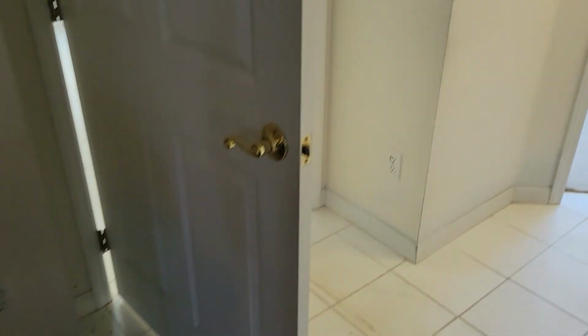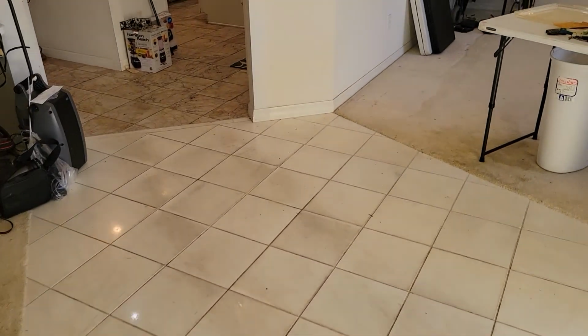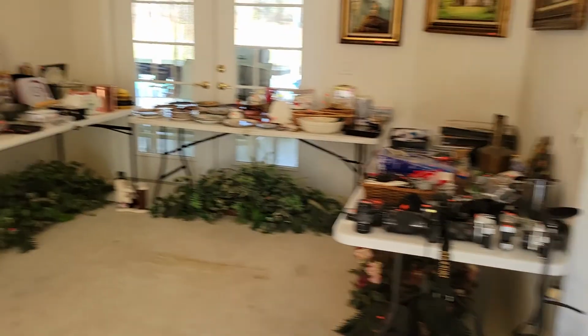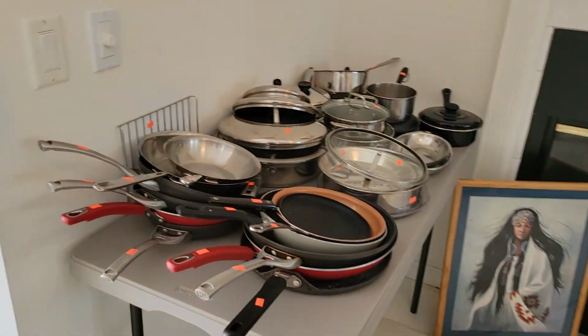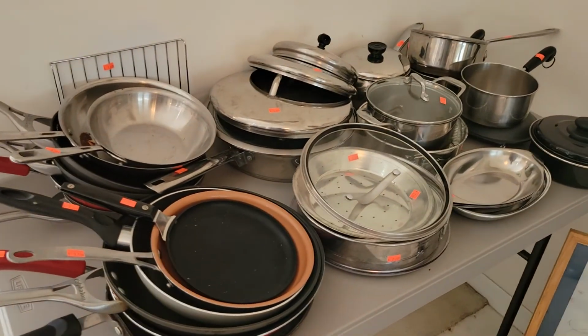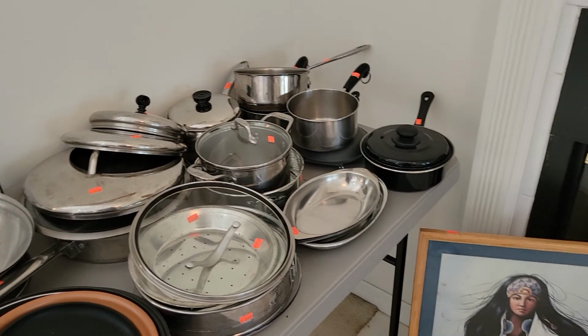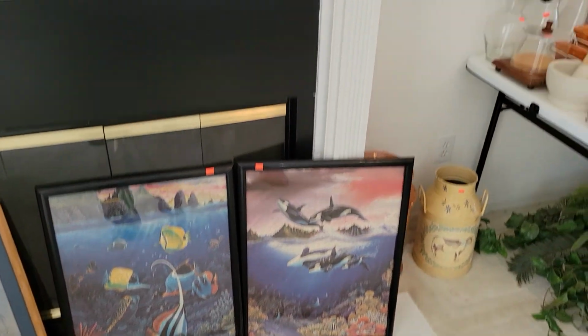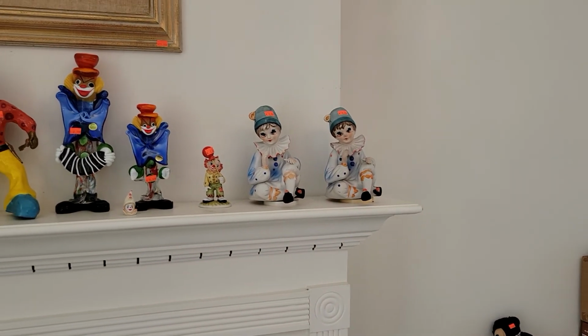All right, we're done with this room. Whew, boy, that thing was huge. All right, we're going to come over. Oh, by the way, guys, there's a wheelchair over in the corner unless you need one. Okay, we're into the dining room. Had so many pots and pans in the kitchen, we had to bring them to the dining room. Artwork. I think we got lots of clowns.